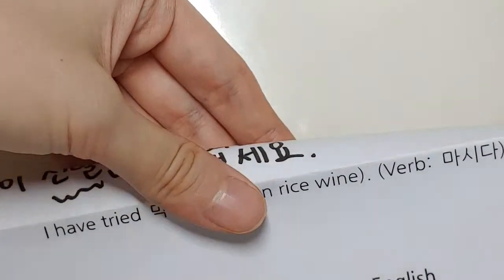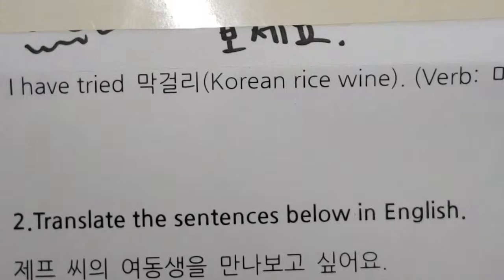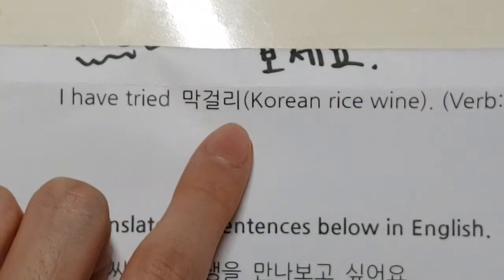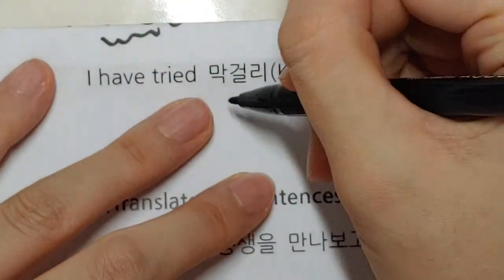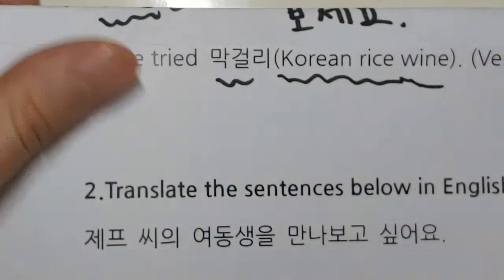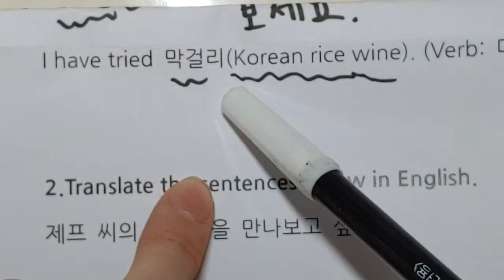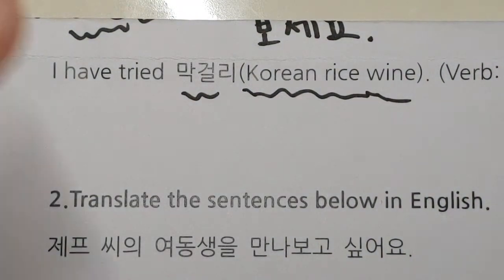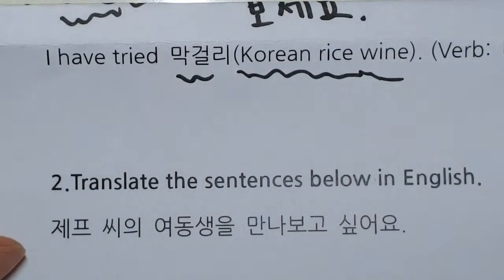And next one, I have tried 막걸리. How many of you guys have actually tried 막걸리? Or how many of you guys have actually heard of 막걸리? 막걸리 들어봤어요? 여러분 막걸리 들어봤어요 혹시? 막걸리 is a Korean rice wine, and I wish I could show you guys the picture how it looks like. It's wine and it's sweet, and personally I feel like this is the most delicious alcohol beverage in the world. Or I haven't tried all the alcoholic beverages in the world, so this is just my opinion, but 막걸리 is very, very delicious, and I can see that some of you have heard of it.